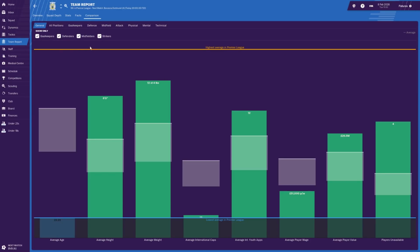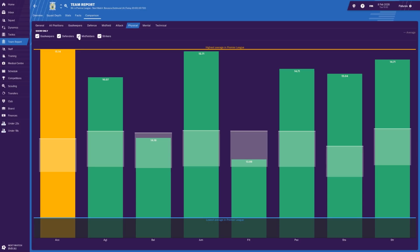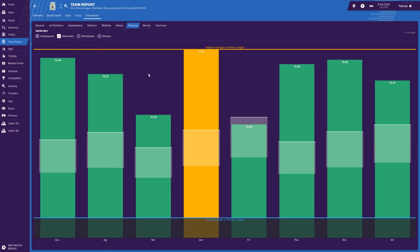I've shown you this briefly in the analysis video once before, I think. So what I did was, this way around, because that way you get more of an idea. And I looked at where our defenders, midfielders and strikers are strong in certain areas. So you can see defenders, best jumping reach in the Premier League by a pretty reasonable amount, I would say. So I was looking at where our defenders are strong and how we can use that to plan the style of play we wanted to do.